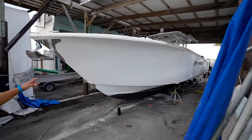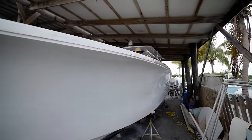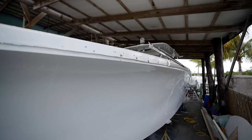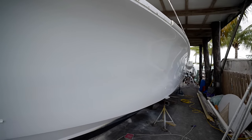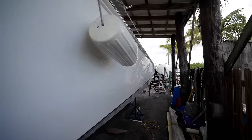Yes. See here, this was all repaired. This was a big damage here on the whole boat itself, and the guys have gone through and actually repaired the whole thing. They've actually done non-skid work on the top. They put whole new pads of non-skid on it. Our guys are extremely good at bringing these boats back to life.